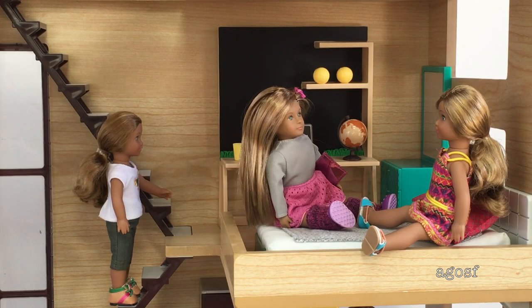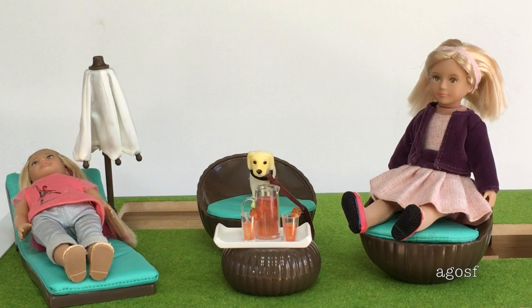On the second level, we have one Leah walking up the steps, and the other Leah and Gemma sitting on the bed. We have the study area in the back, and it fits quite a few pieces. On the last section, which is the garden area or the patio, Honey and Hazel are both relaxing, and so is Izzy too.